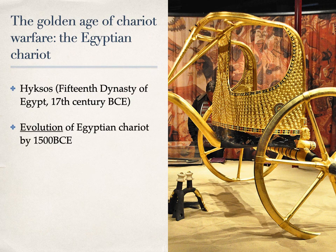So the Egyptian light chariot, the one we're familiar with, we have an image of one in the slide there, had more or less evolved completely by 1500 BCE. It was made of wood and leather, it was very light. The axle was moved to the back of the platform, which increased its speed. Each chariot had a driver, along with a man armed with a spear or a bow.